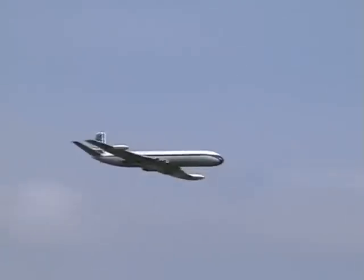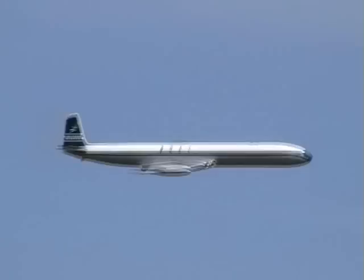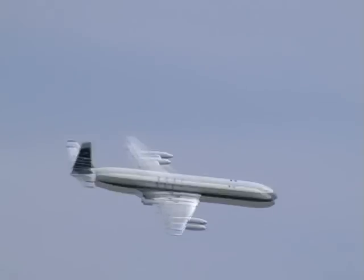One of the things is that if anybody can fly an airliner better than a full-size pilot, well, I'd certainly like to find them, because you've got to agree this has been flown in the most scale-like manner that you could possibly imagine.